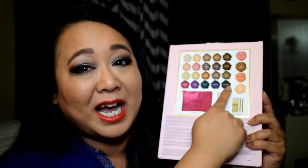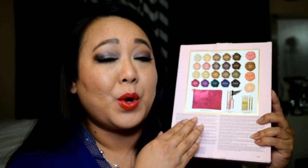Today I am bringing you a review and first impression of the Too Faced Everything Nice holiday set, and this is exclusive to Sephora. In the palette you get 20 different eyeshadows, you get a glittery holiday clutch, a deluxe size of the Better Than Sex mascara, you get an exclusive 3-piece brush set, and then you get 2 blushes, a bronzer, and a highlight. So this is a very inclusive holiday set. You can do pretty much everything for your makeup look with the exception of lips. So why don't we go ahead and open this up and see what's inside.